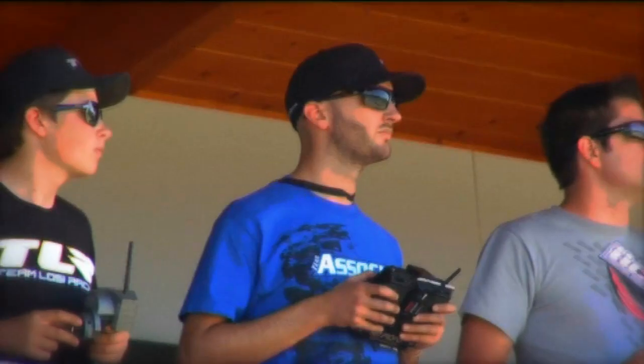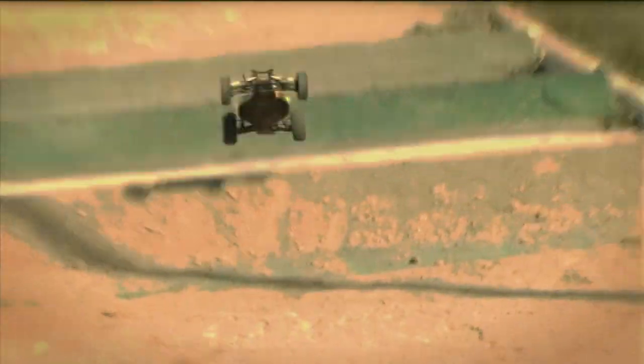Welcome back. Coming up, the deciding leg of the two-wheel drive European Championship A final. But first, let's look at a two-wheel drive stadium truck you can run just about anywhere.